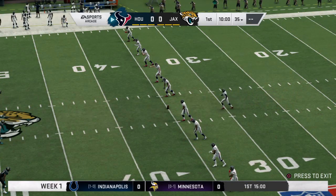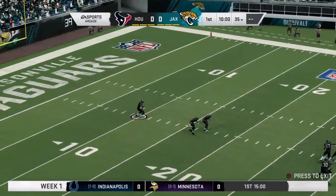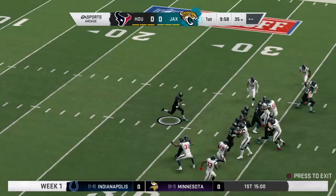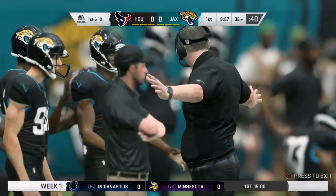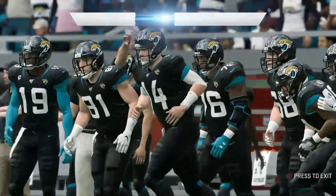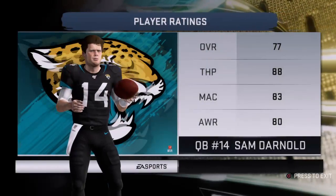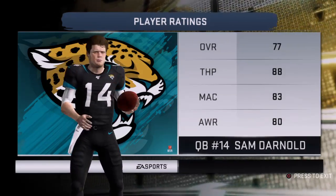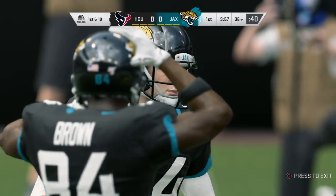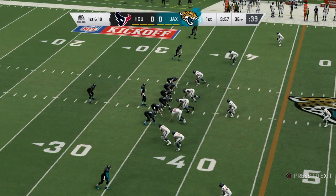So here's Kaimi Fairbairn to do the honors. And off we go from Jacksonville. This is taken just shy of the 10 here. And a good return. He's across the 35-yard line, right around the 36. So here's the first drive now for the Jags, as we take a peek at Sam Darnold, the former USC Trojan and third pick in the 2018 draft. So from the 36 now, first and 10.